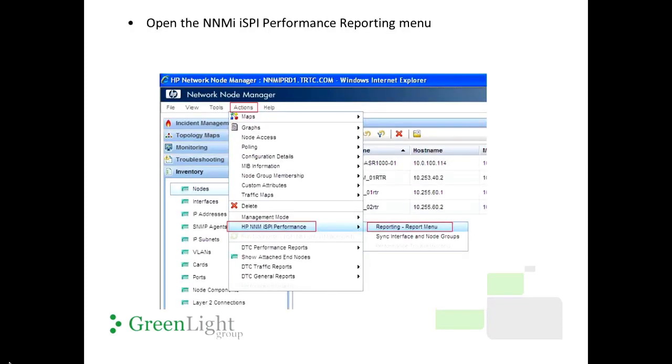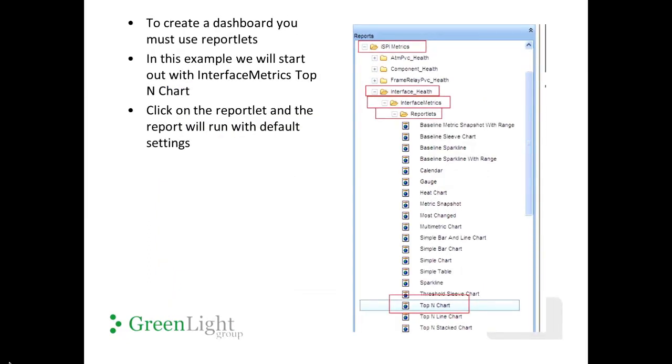So the first thing we're going to do is open up the reporting menu in NNM, and choose a reportlet here. To create the dashboard, you do need to use a reportlet. You can't use an actual full report. In this example, we're going to start with the top-end chart, but our finished dashboard is going to have 4 different reportlets running in it that you'll be able to present to whoever you need to in your organization, for vital statistics or anything that anybody wants to have quick access to.